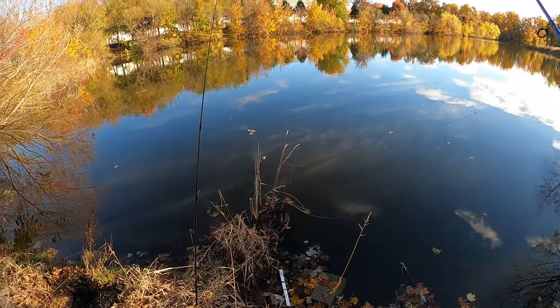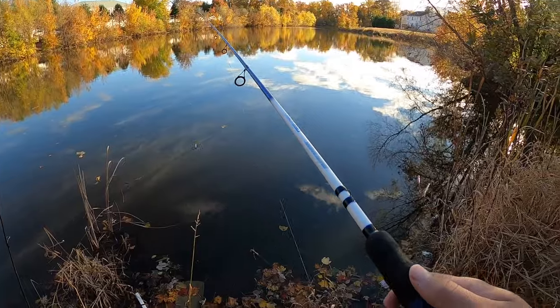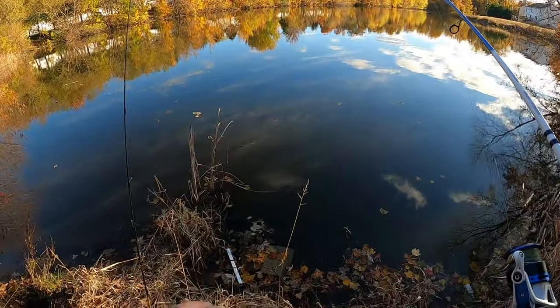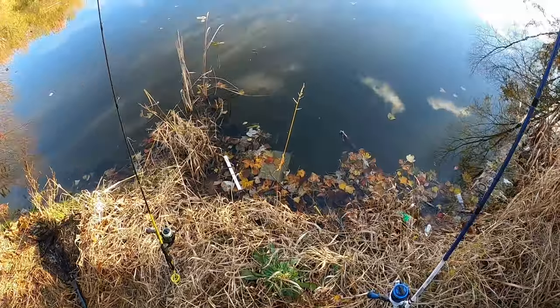The only way I can think of a little bit better is if I had a landing mat, which people use. But people don't use landing mats for a bunch of other different fish. So I don't know. I guess the proper thing, especially in England, is to use a landing mat, just so the fish isn't on grass and stuff, which I try to keep it in the net, but I don't know. All right.